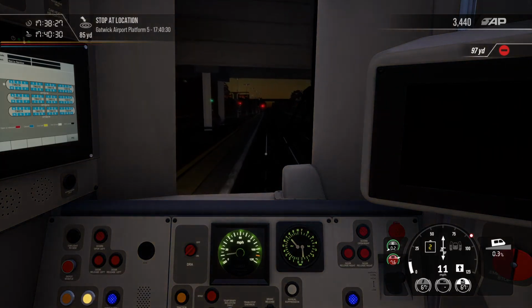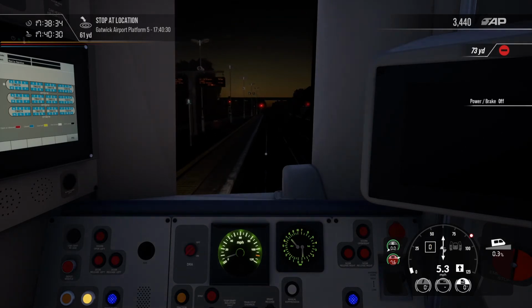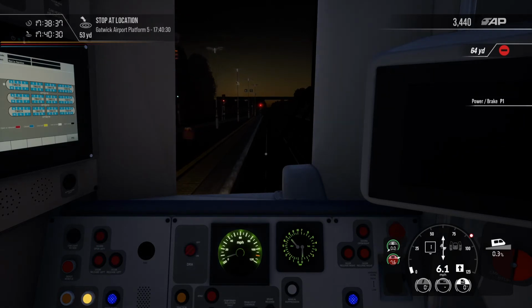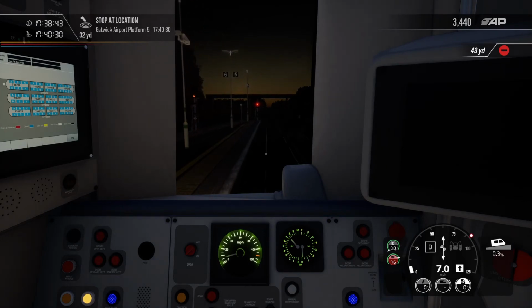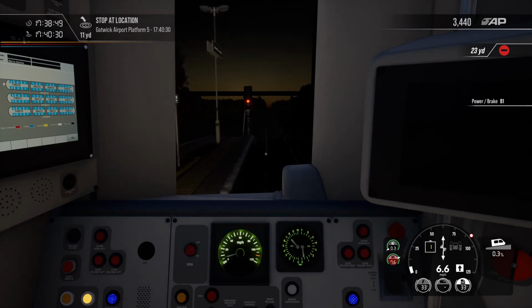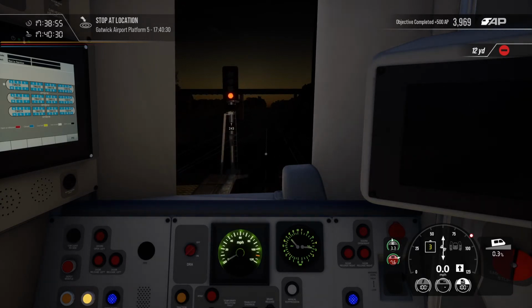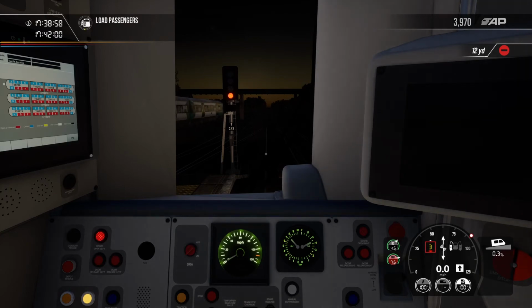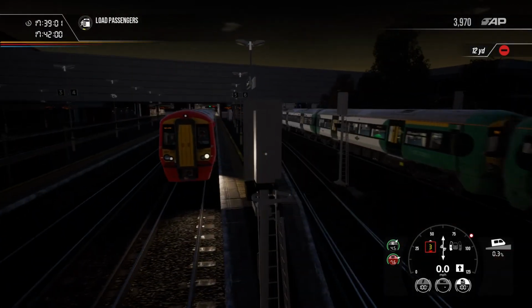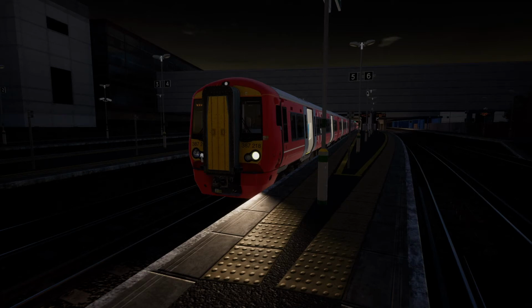We have 12 cars, so we are a long one. Let's go further because this train is not fully on the platform, otherwise it's a long one. See, planes coming in. And here we are. See what I mean? This is a pretty busy route. I love it. I love busy routes. I love the routes that feel busy, just like as you should, basically.